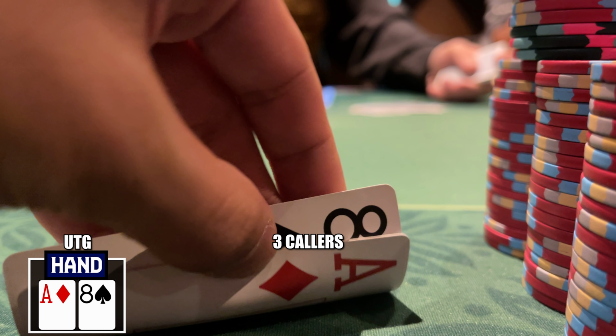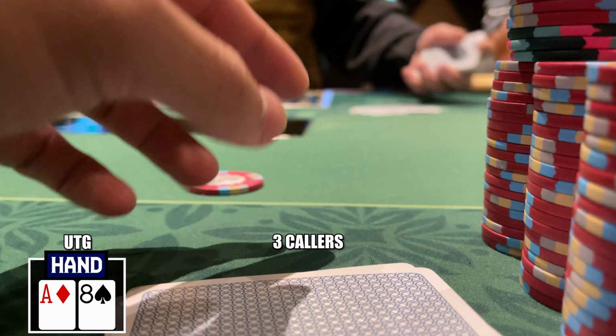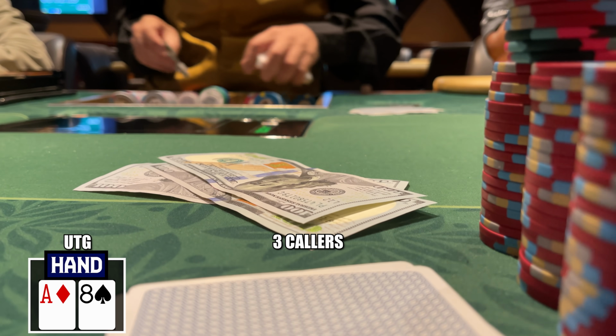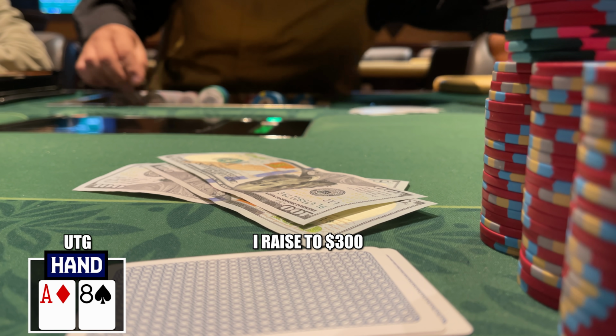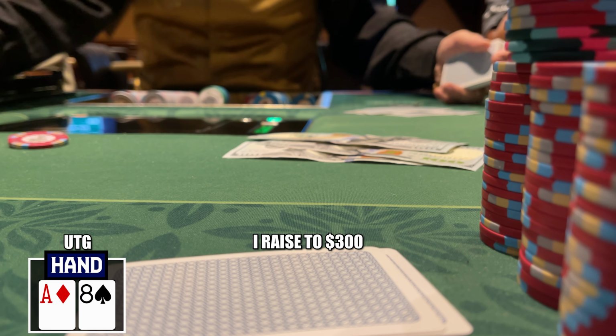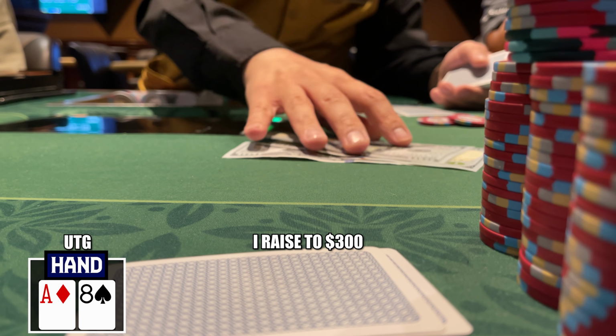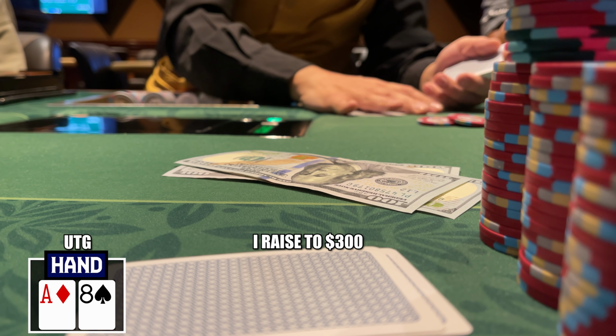We've had a few shots, we've had a few drinks. What can I do to back up my decision, which was a raise to $300 with my premium ace 8 off? Apply the pressure here on this 1-2 table. I don't know, in hindsight, what I'm thinking, but we're obviously just trying to have a good time.